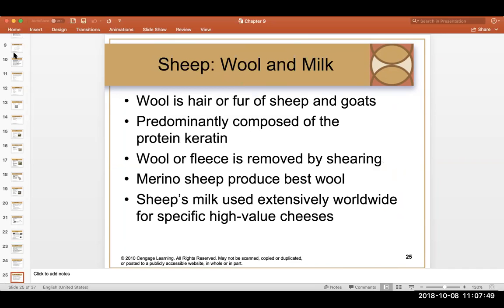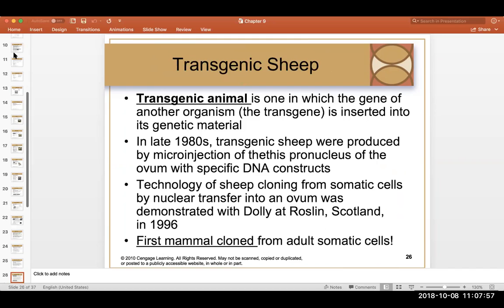So we talked a little bit about sheep wool, that it's the hair or fur of sheep and goats, harvested by shearing, and that's a good management practice. We also talked about transgenic sheep, and transgenic animal is a term that you saw on the first exam, but a lot of people missed it, so very good chance that it's going to show up again on this exam. A transgenic animal is just one where the gene of another organism has been inserted into the genetic material of another animal. Because it has a gene that's been transferred into its genome, is the way I think about it.